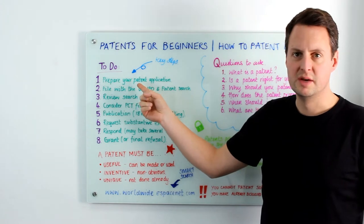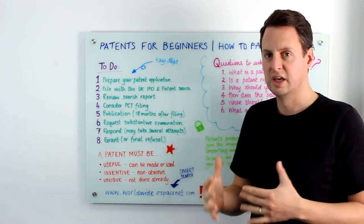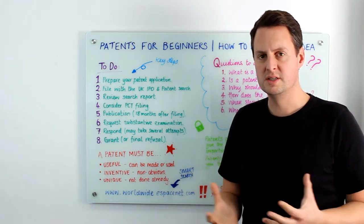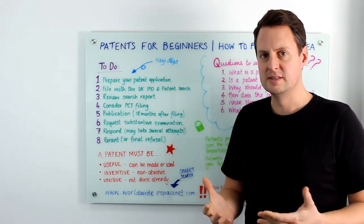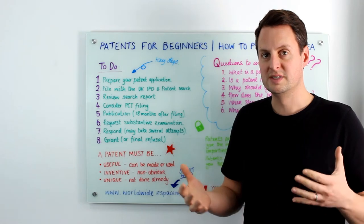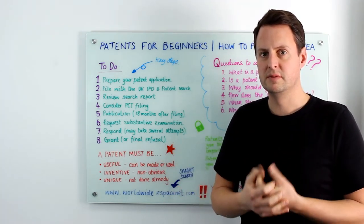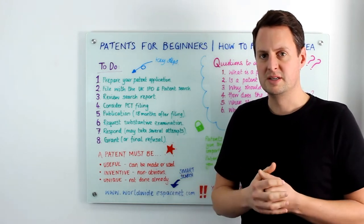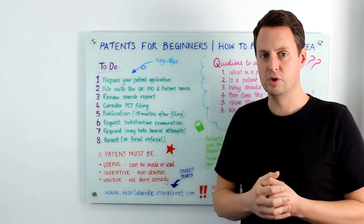So step one, in terms of preparing your patent application, you're going to need to get your drawings together and the claims and the description and all the wording around your patent draft. And to get your patent, that needs to be enough information that someone who is skilled in that area can build your idea from the details in your patent application. Often, the best way of achieving that is to get a chartered patent attorney to do it for you.